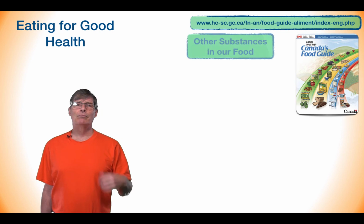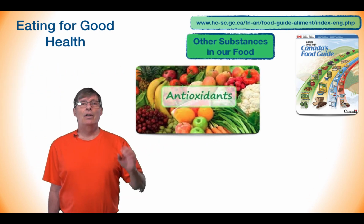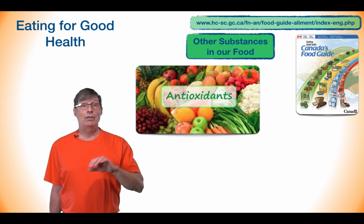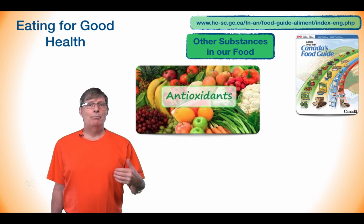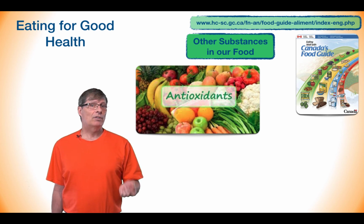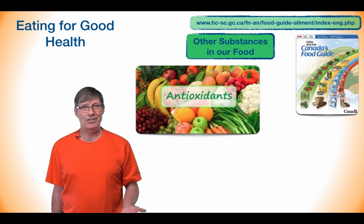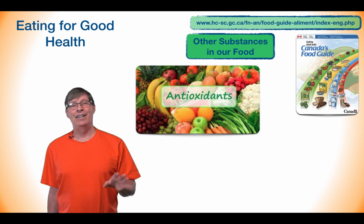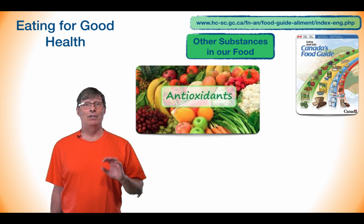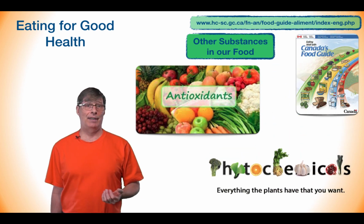Now, a couple of other substances in food that we could be aware of. Antioxidants. These are substances that prevent the harmful effect caused by oxidation within the body. They include vitamin C, vitamin E and beta carotene, as well as compounds like carotenoids or flavonoids. Diets high in antioxidant-rich fruits and vegetables have been linked to lower rates of esophageal, lung, colon, and stomach cancer.